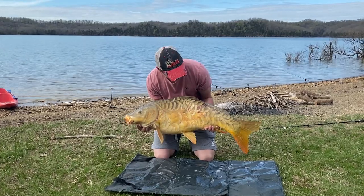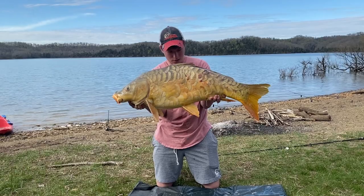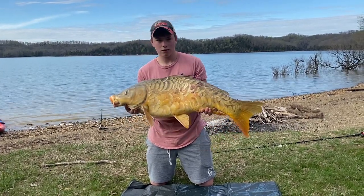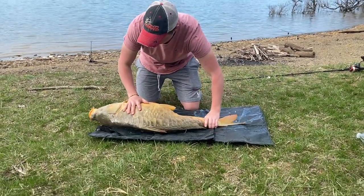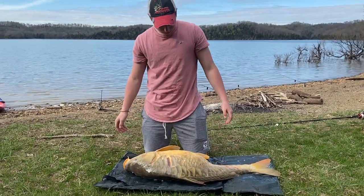Beautiful scale or mirror. That's fully scaled. That's considered a fully scaled. Unbelievable. We don't know the weight yet. We'll do it one more time after we weigh them here. But finally got one. It's been 30 some hours with rods out. So, right on. Nice job, Boo.